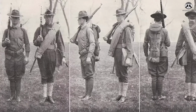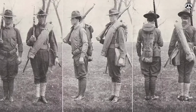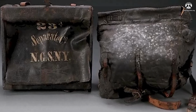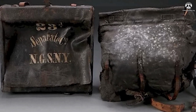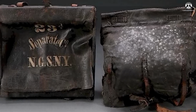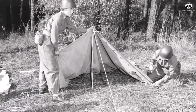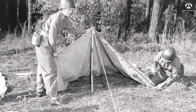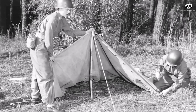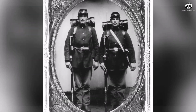Inside the knapsack, one would usually find a wool blanket, which provided necessary warmth in all seasons. Soldiers also carried a rubberized ground cloth to keep them dry when sleeping on wet earth. In addition, they packed a canvas shelter half, a simple piece of material that, when combined with another soldier's identical half, could be assembled into a small two-person tent known as a pup tent. This minimalist shelter was light, portable, and efficient for life on the move.